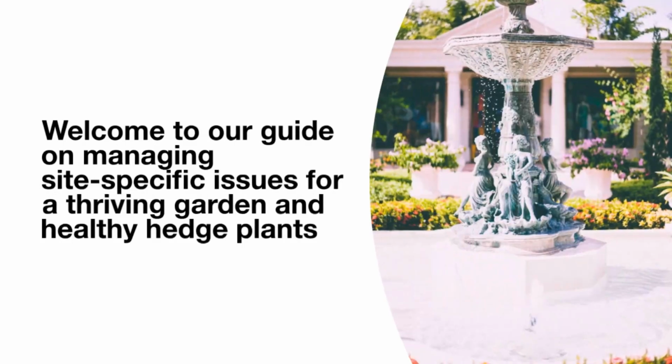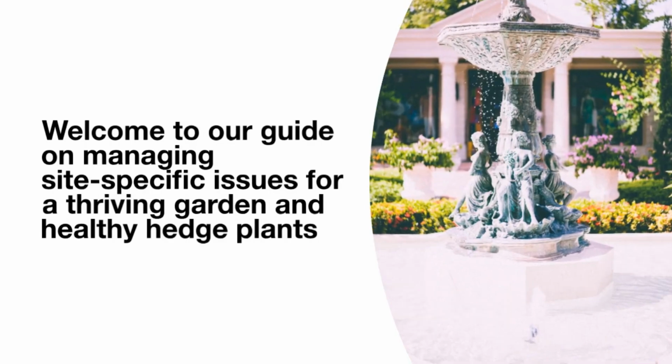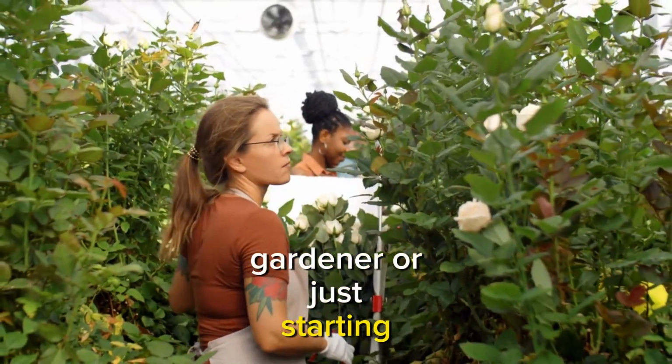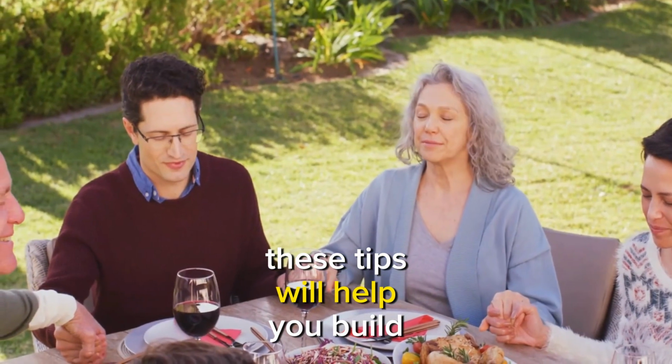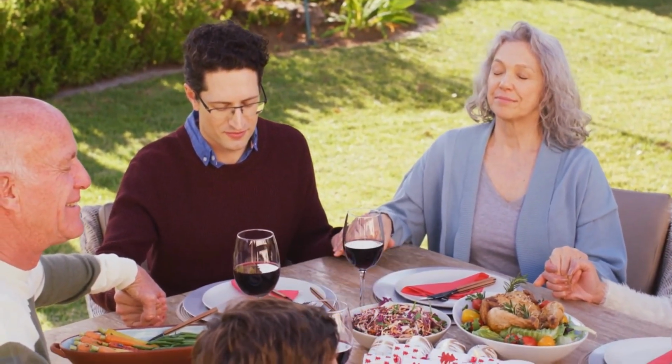Welcome to our guide on managing site-specific issues for a thriving garden and healthy hedge plants. Whether you're a seasoned gardener or just starting out, these tips will help you build the foundation for a beautiful and flourishing outdoor space.